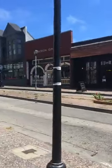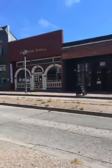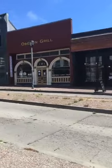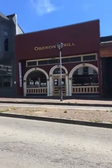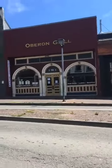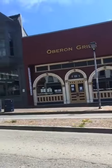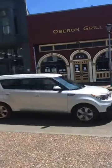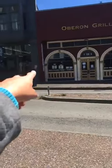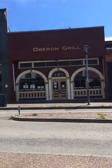All right, so we got the Oberon here. So this is probably one of my favorite restaurants in Old Town. Not only do they have tasty food, but it also has a great story. The Oberon used to be a bar, and it of course still is. But there was a point in time, and the little bronze plaque over here will tell you the story.